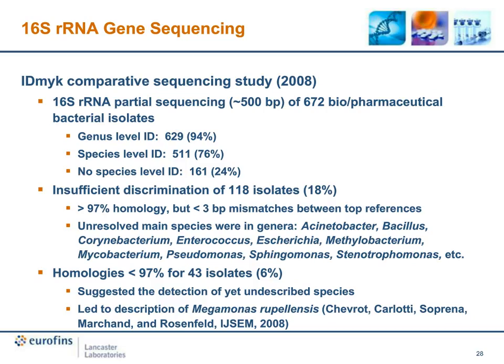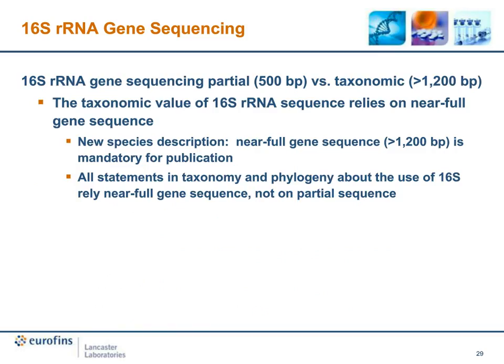And finally, we had 43 isolates, 6%, for which the percentage of homology was less than 97%. And this suggested that the detection of this isolate represents a yet undescribed species. We had the opportunity to confirm this with the description of Megamonas rupelensis. It was one of the isolates in the study, for which we completed the description and gave the clue that it was a new species, and it was described also in 2008.